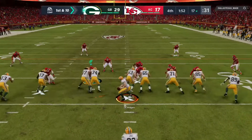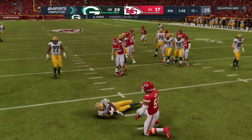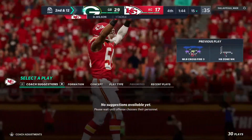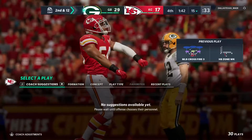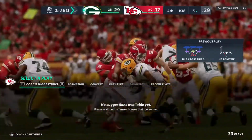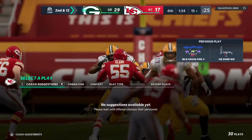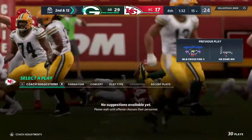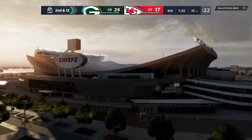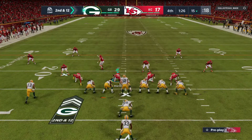Now, defensively, they do have all 3 timeouts, but very little reason to use them at this point. And I think this defense knew what was coming as he is smothered behind the line. 2 yards the loss, 2nd and 12. First play of the drive goes the wrong way. Here's 2nd and 12.